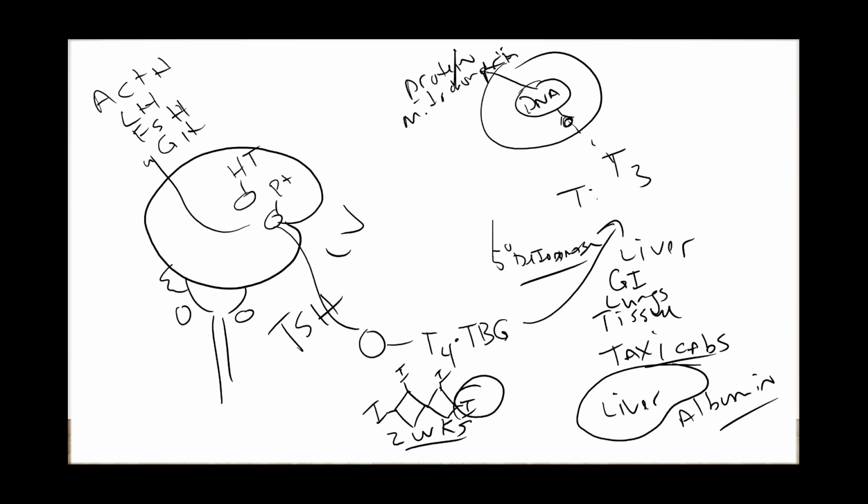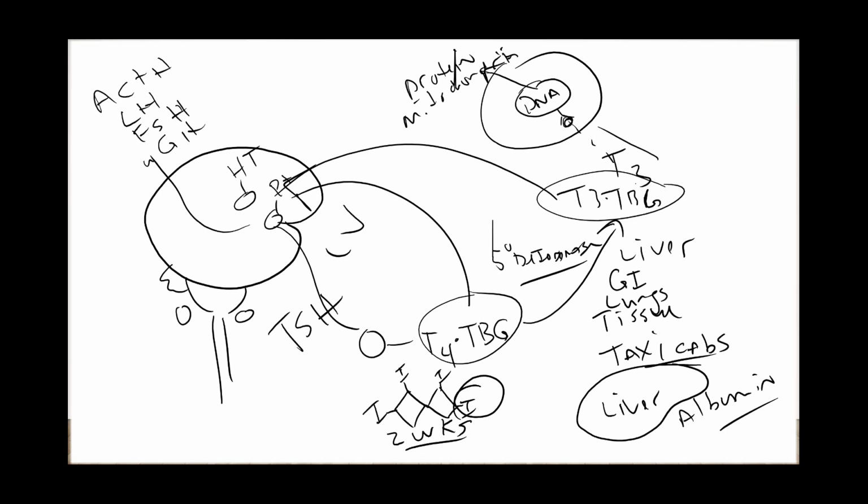Of course, this is going to be bound for a while till right before it releases. And it releases and then goes there. But this guy right here also travels back, and it's a negative feedback loop so that the brain always knows what's going on. So that's the reason why when somebody has a high TSH, it's a signal that the brain is saying, hey, there's not enough thyroid out here.